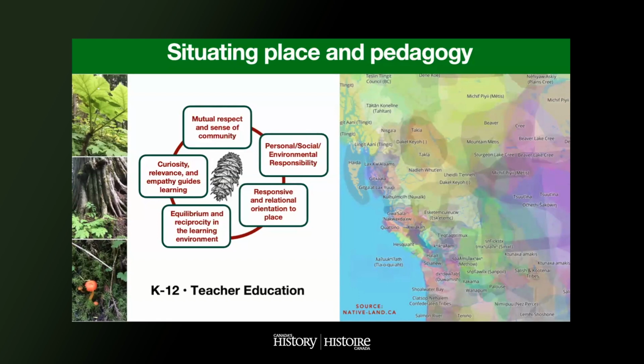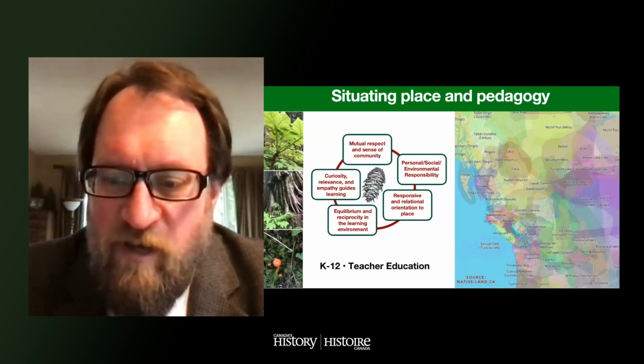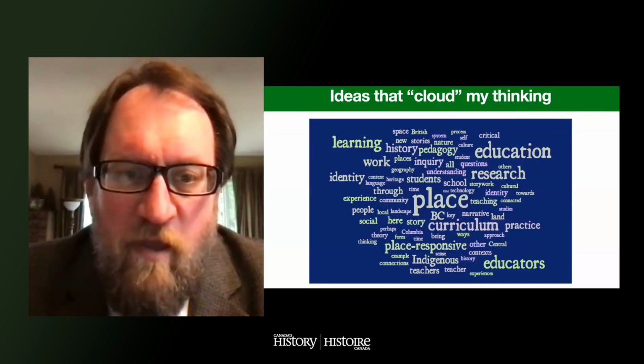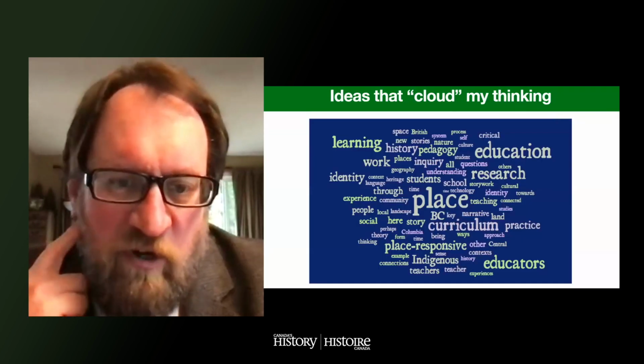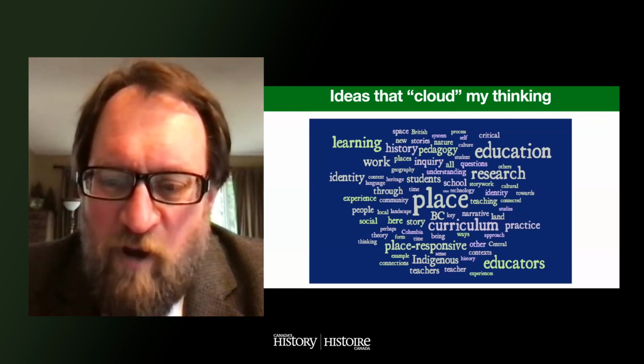Our students, both in the high schools and in post-secondary, are hungry for learning more about land-based, place-based, in situ, place-conscious, place-responsive learning. Lots of flavors. They all have slightly different purposes and meanings, but they certainly have their center around place. My particular approach is to connect this work with social studies and history education, which is what I mainly teach about.